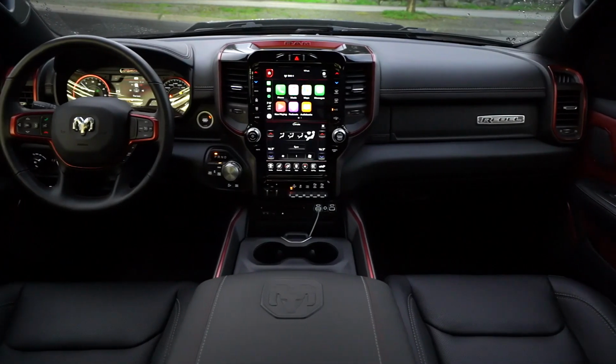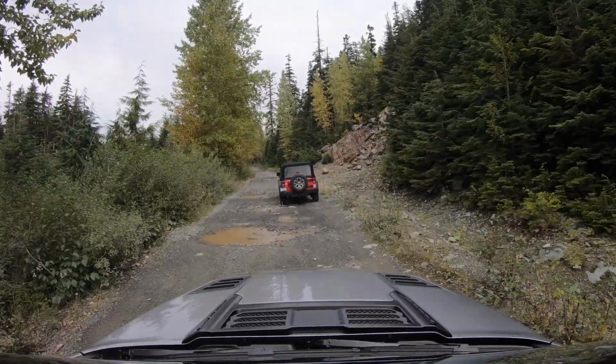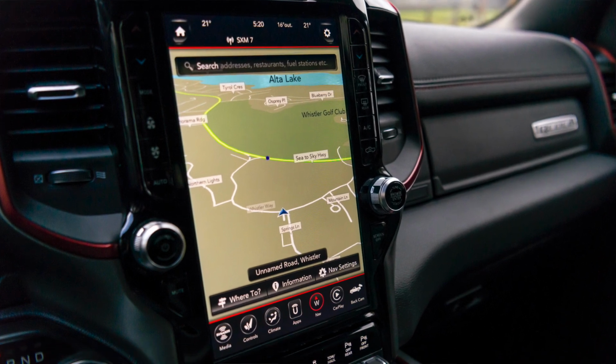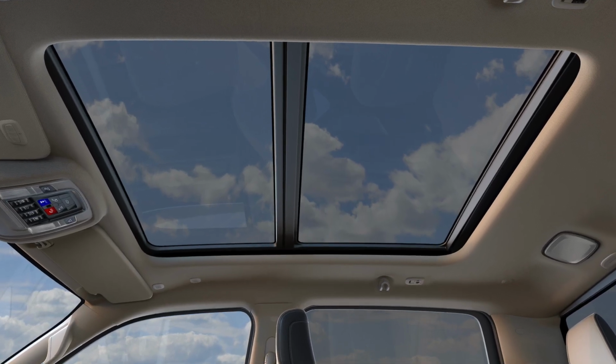The interior is refined, and there were no creaks or squeaks as we worked our way up and down the Callahan Valley. The two options we would indulge ourselves in that are not available in some of the other manufacturers' trucks are that 12-inch Uconnect screen and the dual-pane panoramic sunroof.